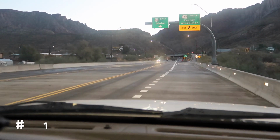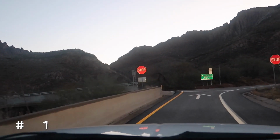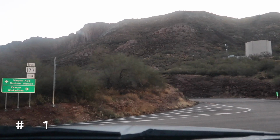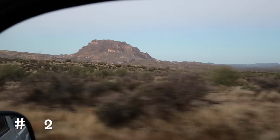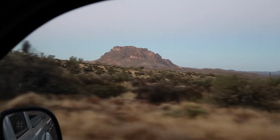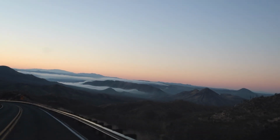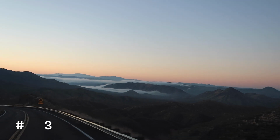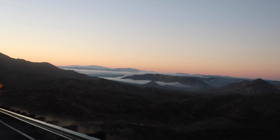So we're in Superior, Arizona this morning, and from Superior, Arizona, we will turn south on Highway 177 to head to our hike. This is a prominent peak to the west of us as we drive south. We're headed down into that ground fog today. Looks more like we're heading into the Misty Mountains than the Mineral Mountains, but we'll be driving through that on the way to our trailhead.